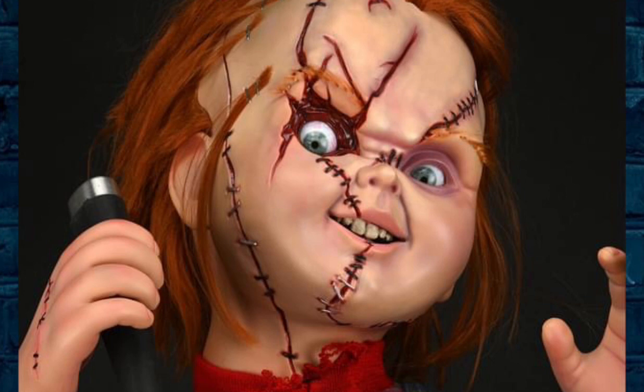Like I said, my favorite part of the face sculpt and the detail on the face has got to be that bad eye with all that meat and muscle that's showing there. His damaged eye looks really good. So like I said, it's a very cool looking doll.